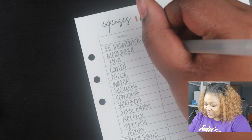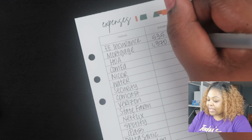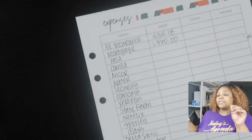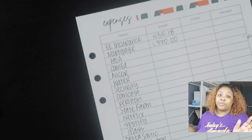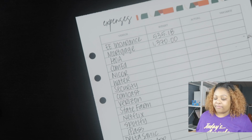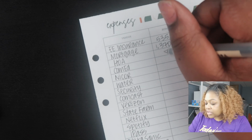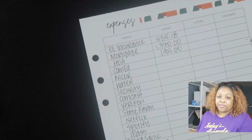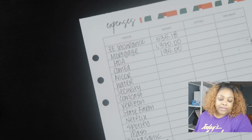So my mortgage is $1,370. I rounded it up because I'm going to be transferring it to a separate account, and just in case anything happens with the transfer, I don't know. So it's actually $1,365.32, but I'm transferring $1,370. So there's a little cushion there. And then the HOA, this is the monthly association fee, is $195. Again, I transfer that out. The real total is $194.61, rounded it up.